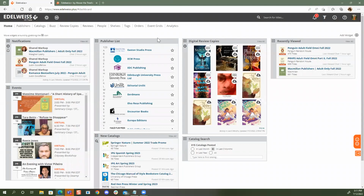So now that we've spoken about that, I also wanted to quickly mention what we're seeing right here, which is your Edelweiss homepage. What's important to note about your homepage in regards to ordering is that there are a number of widgets available to you, and widgets are these boxes that you're seeing here on your home screen. You can remove any of these widgets, and add more widgets to your homepage that are relevant to your ordering process and what you need.